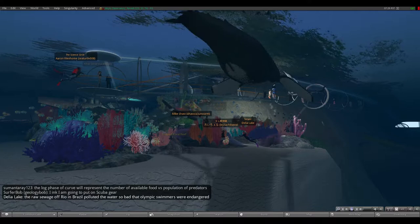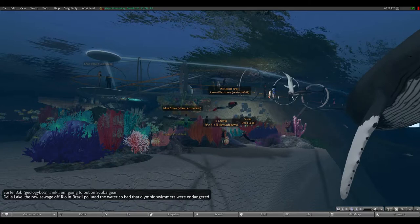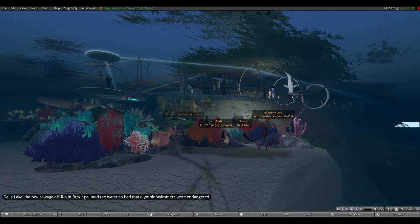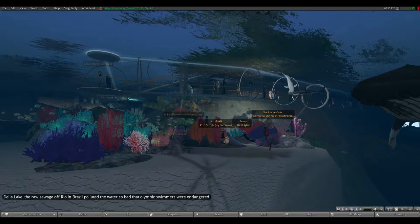There is pollution all over the world. So you'll find off India, off China, off many places in South America, and in the Gulf Coast, off Louisiana, that the fish that we would eat are dangerously polluted.